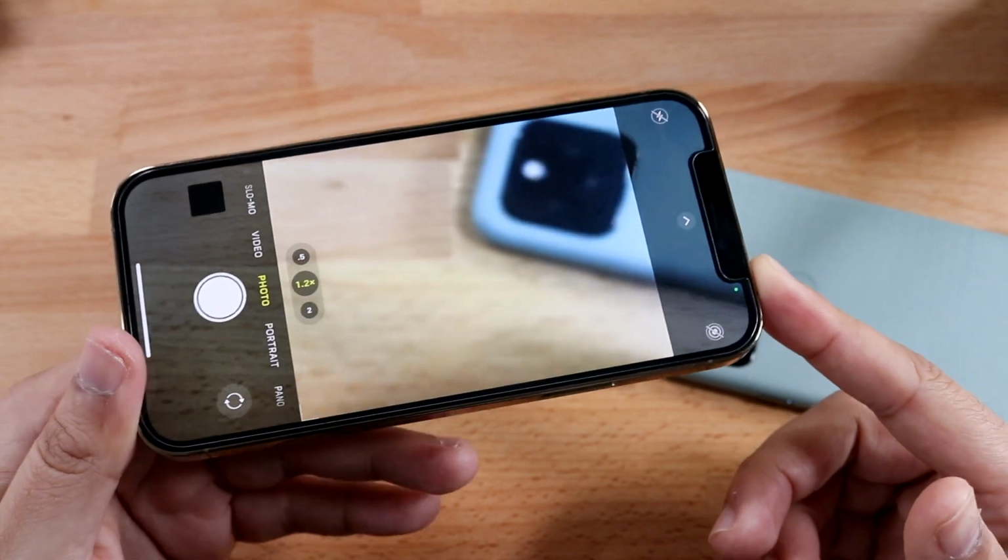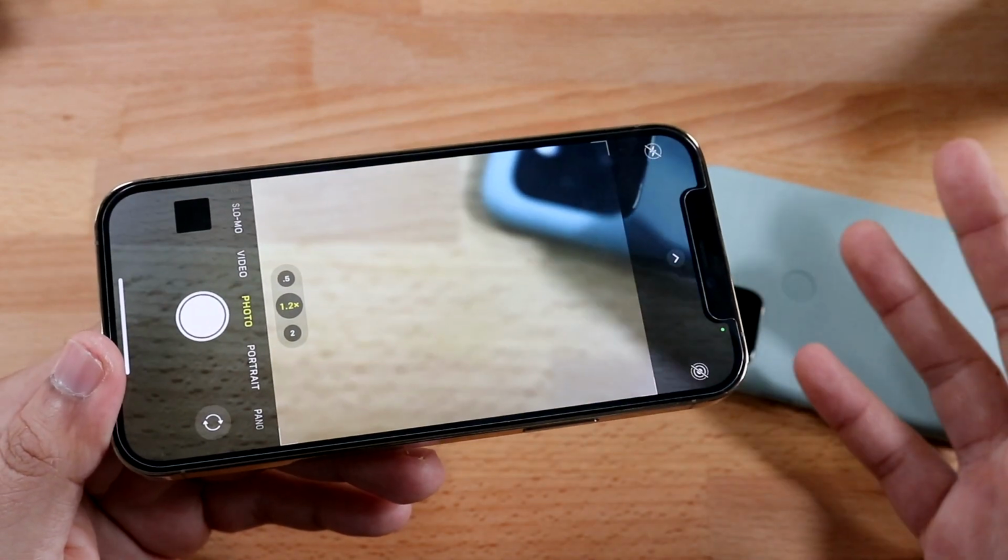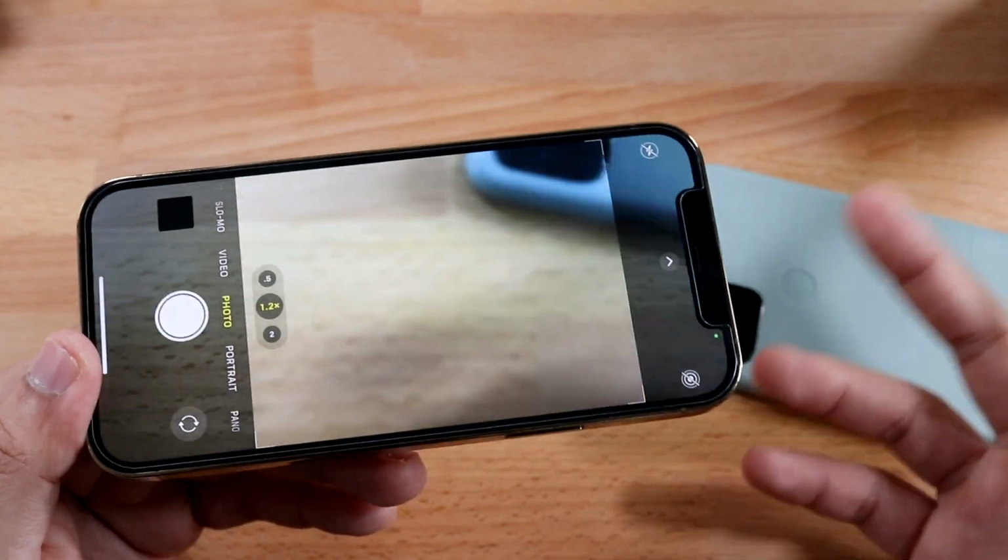But I will be dropping my full camera comparison. I don't know when it's going to drop, but I've already filmed it. So whenever it happens, I'll let you guys know.